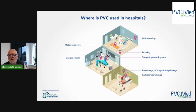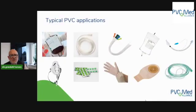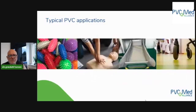You can see on this slide wall coverings, flooring, which has also been said before, gloves, blood bags, IV bags, dialysis bags, catheters, tubing, oxygen masks, mattress covers. And here you also see some typical PVC applications, just to show how wide a range we have. You can see blister packaging, for example. PVC is not that much used in medical packaging, but for some uses it is a very important application. But also within other areas of the hospital, recreation, life saving equipment, training equipment. So it's very widely used, and it is the most used single polymer in medical.